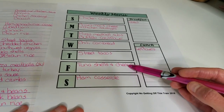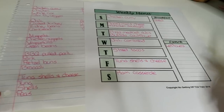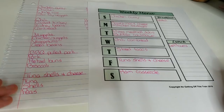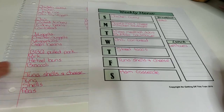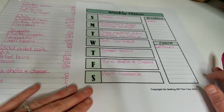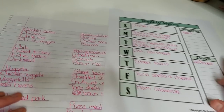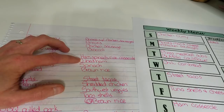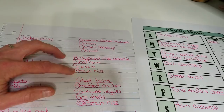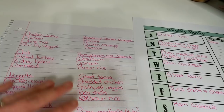And then Friday, I'm making tuna, shells, and cheese. So I have 2 cans of tuna in the pantry and a bag of shells, and I have some frozen peas as well that I'm just gonna mix together and make a cheese sauce to go in it. And then Saturday is a ham and rice casserole. So I have a couple bags of the cubed ham, use one of those, along with some frozen spinach and brown rice. There's a couple other things that go in it as well, but that's using up that.